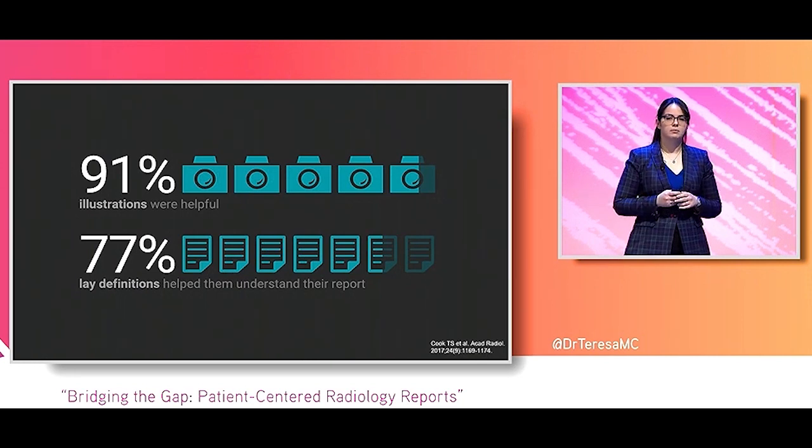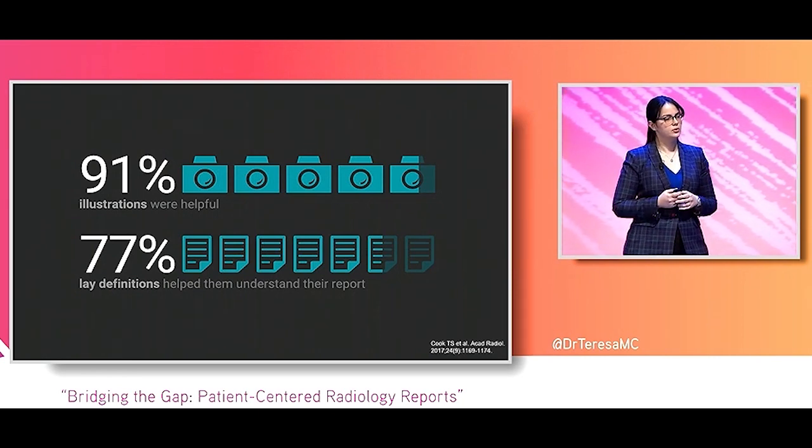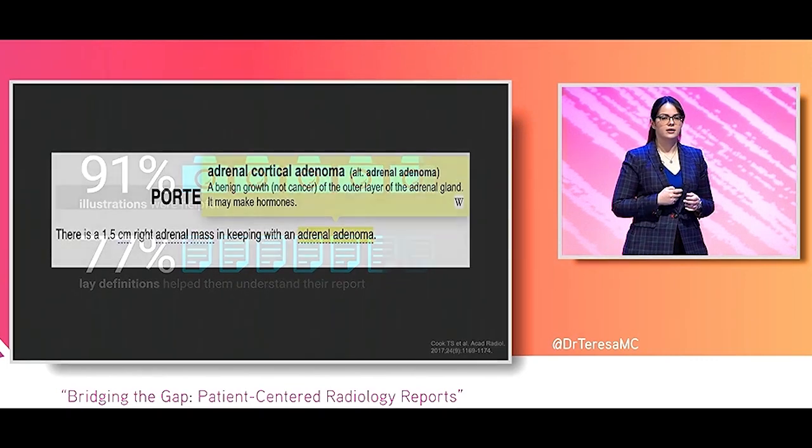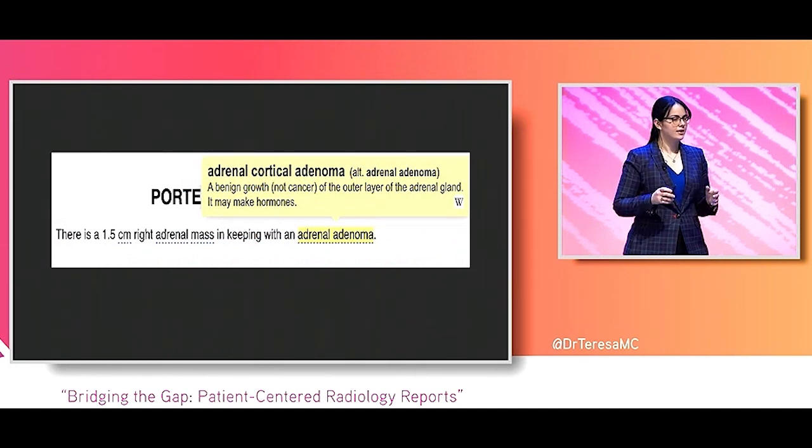Now, I'd like to return to our patient from earlier today. And imagine that the Porter interface was built into the portal that the patient was using, and that they could hover over the term adrenal adenoma in their report to learn that this is a benign growth, not cancer, from the outer layer of the adrenal gland. This could provide our patient with immediate relief at an already difficult time.